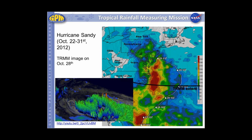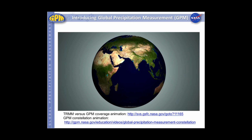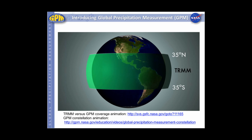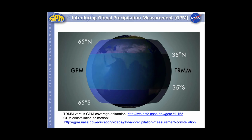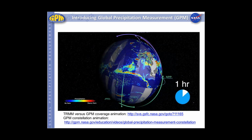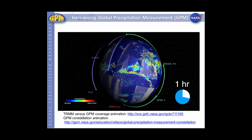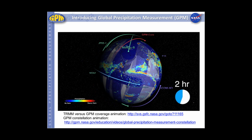So that's where GPM comes in, the Global Precipitation Measurement Mission that was just launched. Now, this is a video, again, if you can't see it or if it's blocky, no problem, I'll describe it, but definitely take a look. So what we just saw was that TRMM orbits from 35 degrees north-south, and GPM is actually orbiting now from 65 degrees to 65 degrees, which is about the Arctic to the Antarctic Circle.